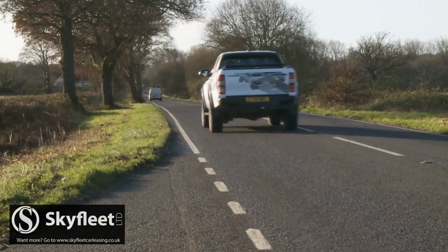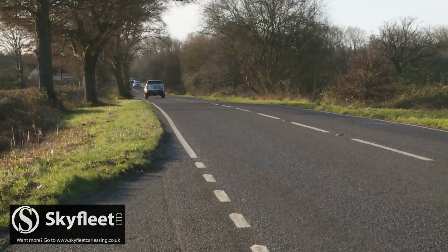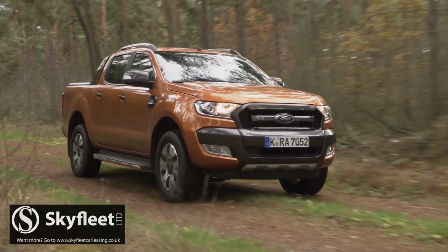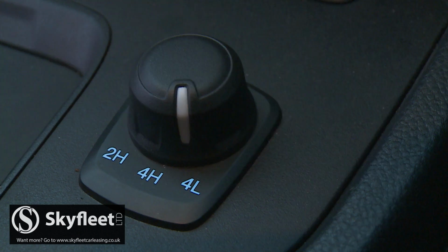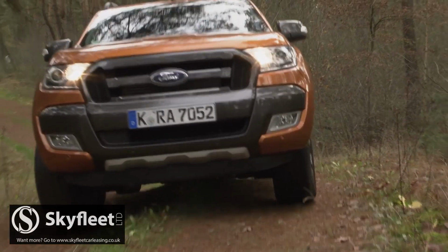All Rangers now come with 4-wheel drive, though you'll need to stay in 2-wheel drive if you're travelling at speed in this pickup on dry tarmac. If conditions get slippery and your speed drops, or you're venturing onto light off-road surfaces, then on the fly you can switch this little controller by the gear stick into its 4H or 4x4 high mode. For anything more serious than that, you'll want to switch further into the 4L or 4x4 low range setting that'll give you a seriously go-anywhere set of off-road ratios.